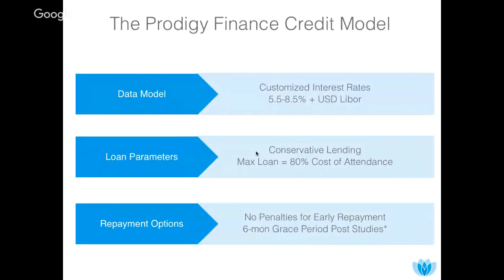I want to pause here and just talk a minute about our credit model. How is our credit model, and what does it do? We often get questions on this. So it is a data analytics model. We're looking at data not only on what we have seen that you presented in your application, for example, your years of experience, your career trajectory to date, and your pre-study salary as some of them. We are also looking at the outcomes that we know of the program that you're coming to.